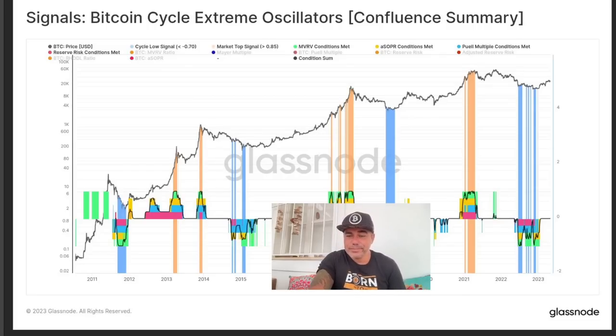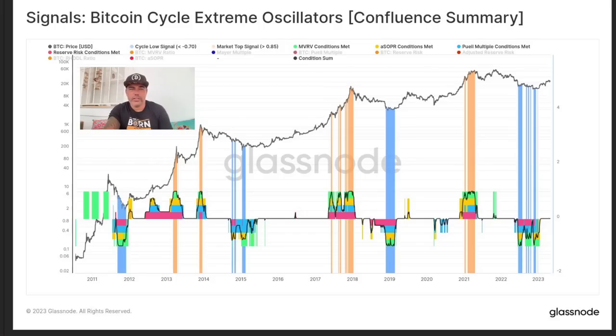There's this chart. This chart is a very interesting chart. This signals the Bitcoin cycle extreme oscillators confluence summary. A lot of difficult words. The chart is just showing you every time when we are down below that 0.8 level, and we see this color at the bottom, that's the bear market. You can see this.